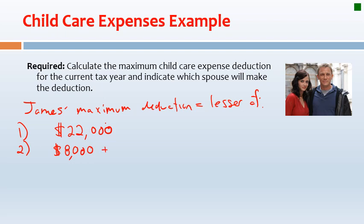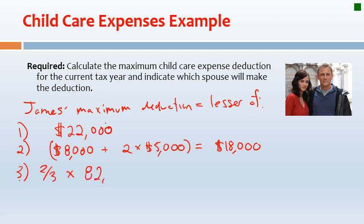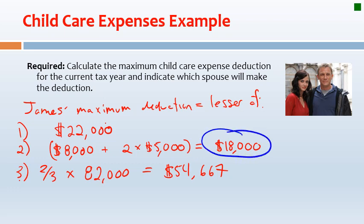And then we're going to have 2 kids that are between 7 and 16. So all of this is going to be equal to, I believe, $18,000. Okay. Remember, we're looking for the lesser of here. Then we're going to have a look over at our third possible criteria, which is 2/3 of James's earned income. So 2/3 of $82,000 is something weird like $54,667. So in this case, we're going to have to choose the maximum deduction is the lesser of 3 things, and the least of these 3 things is $18,000. So our answer to the question is that his maximum deduction for the year is $18,000, which he can deduct from his income.